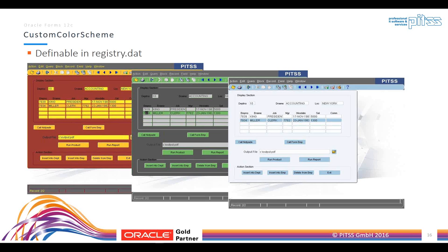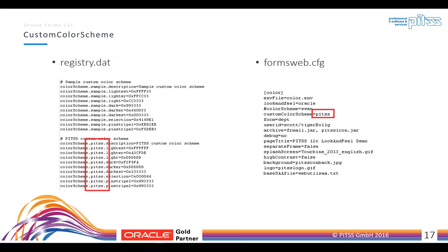So how do you do this? You don't have to go in and start setting visual attributes everywhere. You set it in your registry.dat, located in, I think, the same place as your formsweb.cfg. And they're set like this. So in your formsweb.cfg, you set up a custom color scheme, PITS in our example, and then on the left-hand side here, you can see what colors we're setting them for. So this might be the development or the test or the production environment.